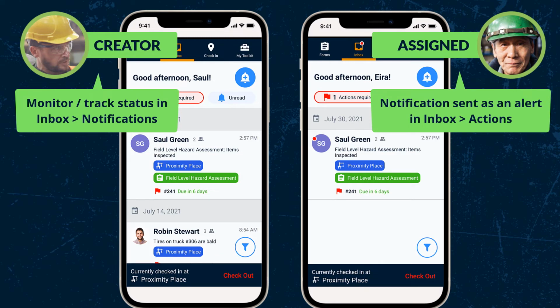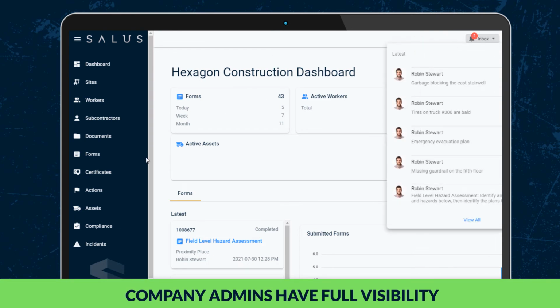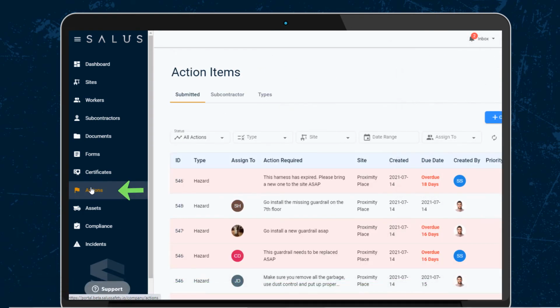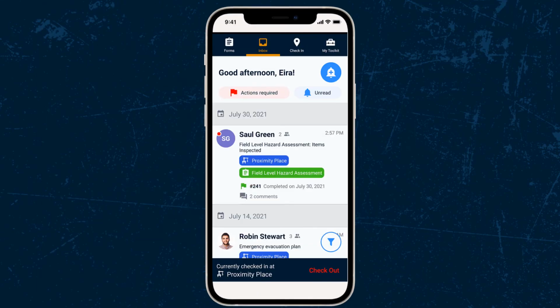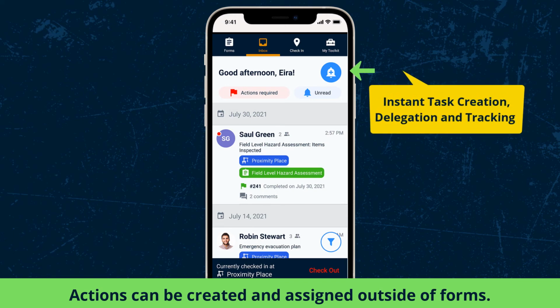And as always, all actions are accessible by company admins both in their inbox as well as the Actions page on Salus Desktop. Actions can also be created and assigned outside of forms through the notification area for instant task creation, delegation, and tracking.